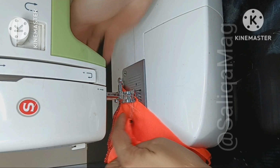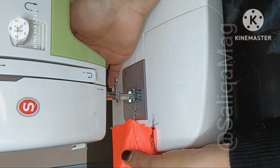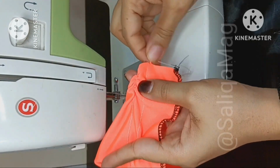With these easy tips and tricks you can change your sewing game. With easy sewing hacks your sewing journey could be more enjoyable. If you are a beginner or even on advanced levels, these tips are very useful. So watch carefully and don't skip the video.